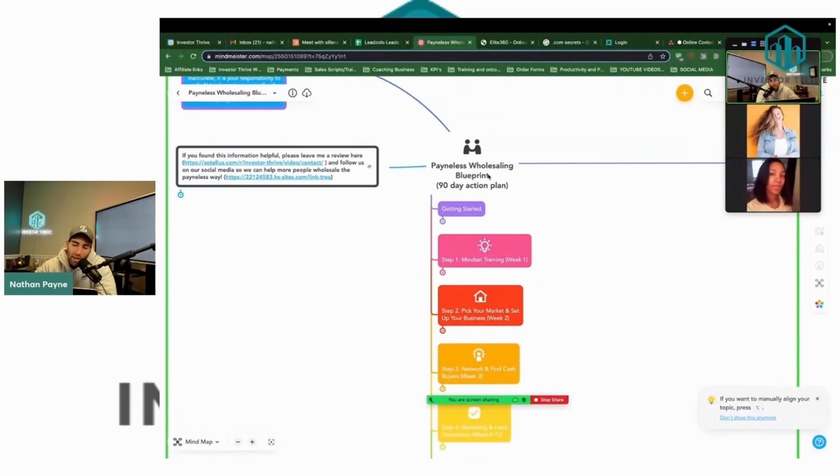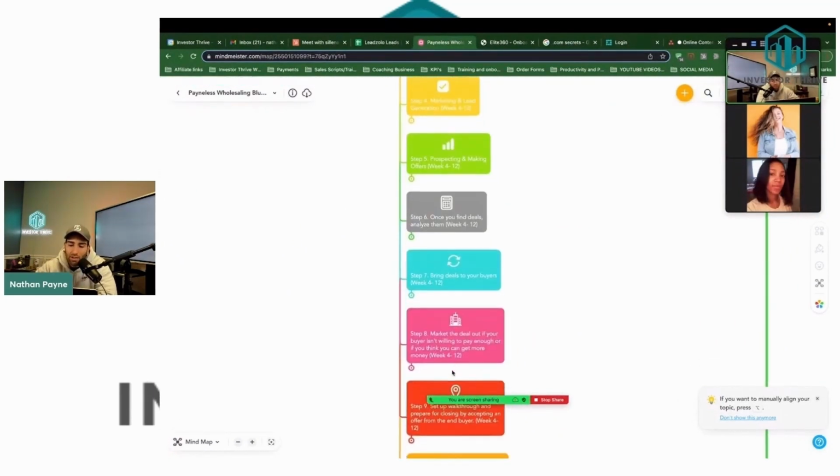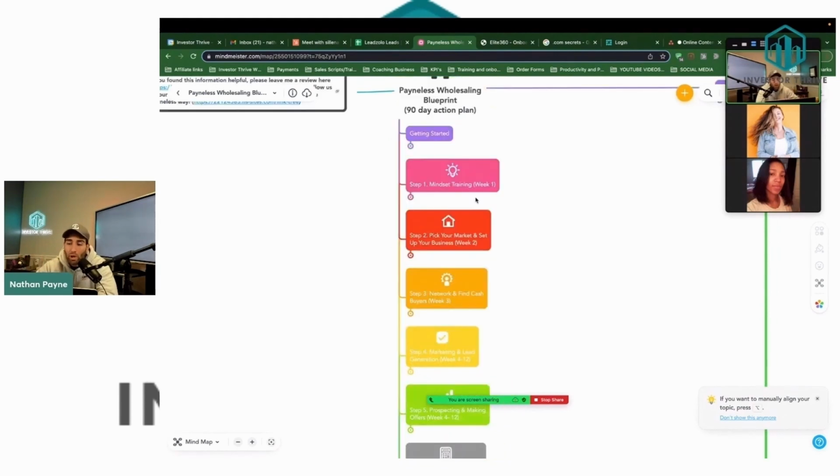I call it the painless wholesaling method. This is the blueprint. It shows you steps 1 through 10 on how to get a deal every step of the way. But the way I believe you get started in wholesaling is, at first, mindset is really important, because wholesaling is a roller coaster ride, especially when you get started. It's ups and downs. It's deals falling through. So you have to be prepared mentally to overcome that.